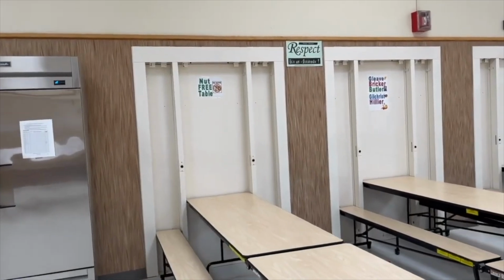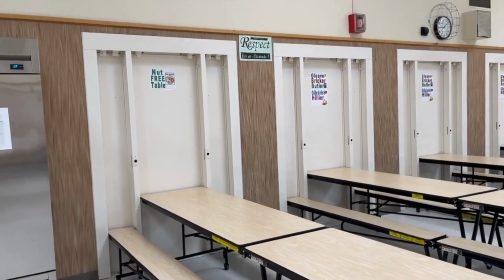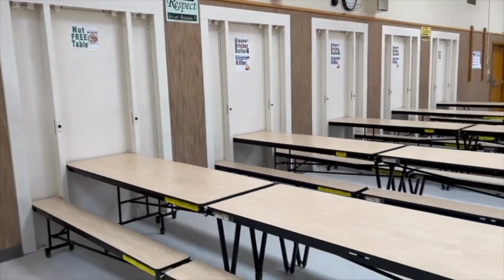Students that have a nut allergy are to sit at this table. You're welcome to have one friend from your class sit with you as long as they don't have nuts in their lunch.